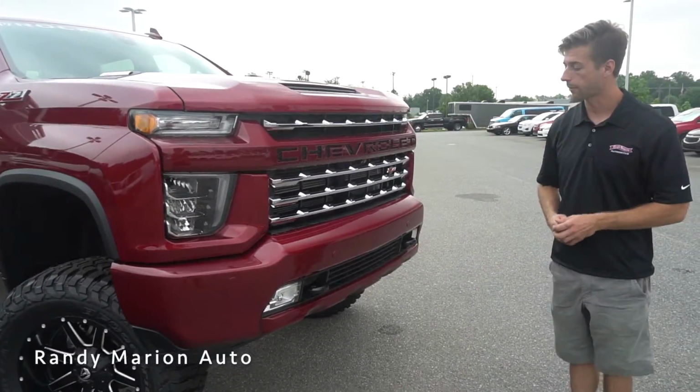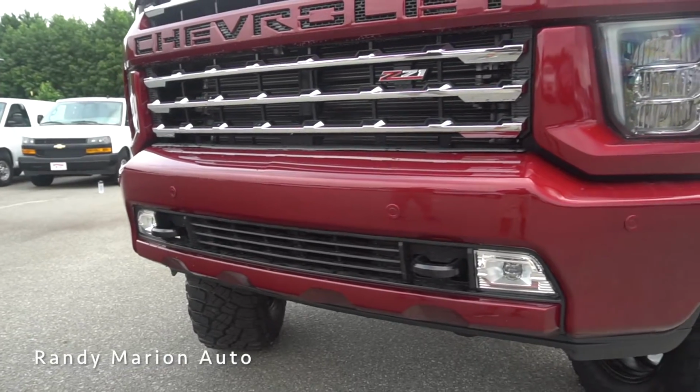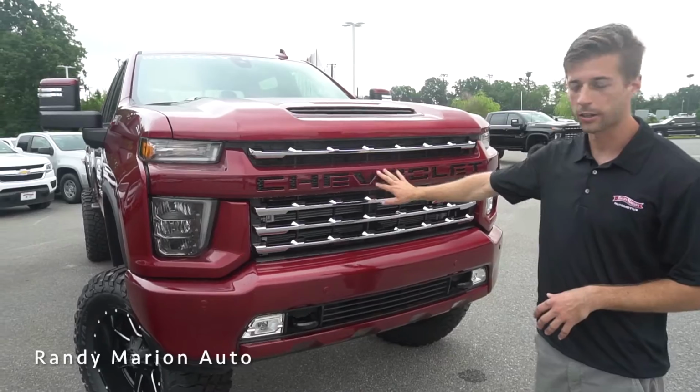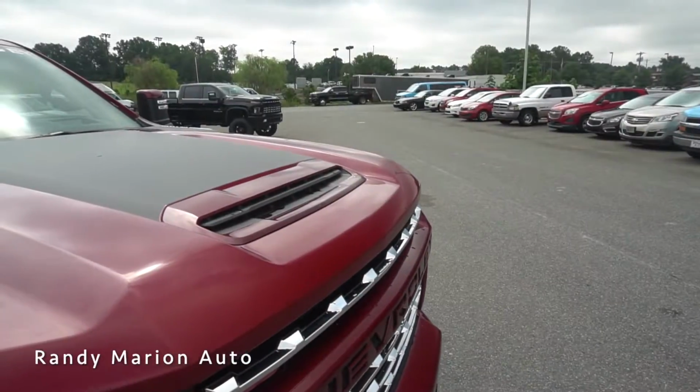And then making our way up front, this has parking sensors that are nicely integrated into the body colored front bumper. We have the redesigned grille with Chevrolet right in the center. Really nice mesh on the backing of it. This also has a forward-facing camera, and it also has the hood decal as well.